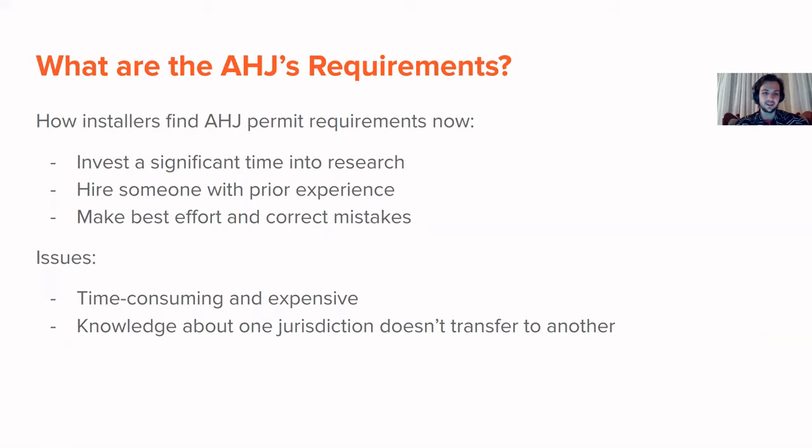The next question the solar installer needs to answer is, what are the AHJ permit requirements, if they finally figured out which AHJ they needed to submit a permit to. The current methods for finding AHJ permit requirements involve investing a significant time into research. That can be reading building codes or calling the AHJ with specific questions to find out more information. Another idea is to hire someone with prior experience working with that AHJ. And finally, they can make a best effort at their permit application, submit it, and when they get the permit application back, correct any mistakes and submit it again. The issue with this is it's very time consuming and expensive.